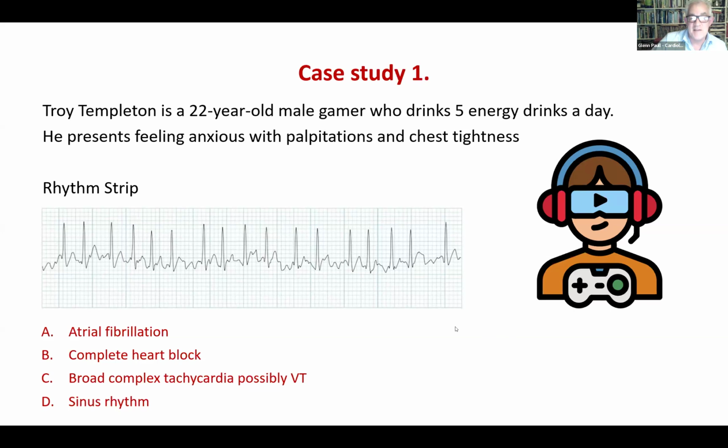Right, okay, there's a few answers here. The majority of them are broad complex tachycardia. It's not that broad, that's actually a narrow complex, that's less than one small square. So that would be a normal duration complex. So that's coming from above the ventricles. But it is irregular, and that's a feature of atrial fibrillation.